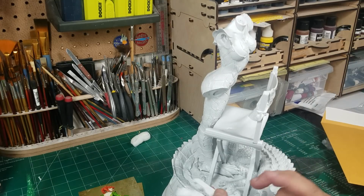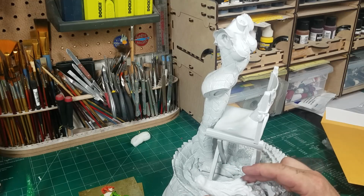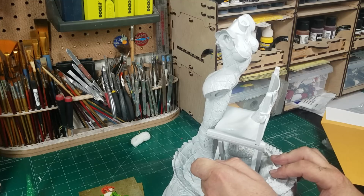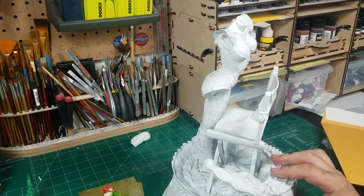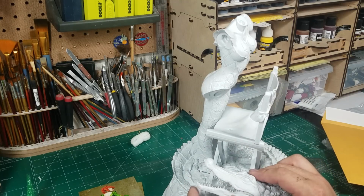Let's see, the crocodile is going to go in here. Obviously, got to put his head on. Let's see if they may or may not go in there. May have to clean up the key a little bit. Yeah, so the key needs a little bit of cleanup, so he's not going to fit in perfectly, but that's okay. But you get the idea.